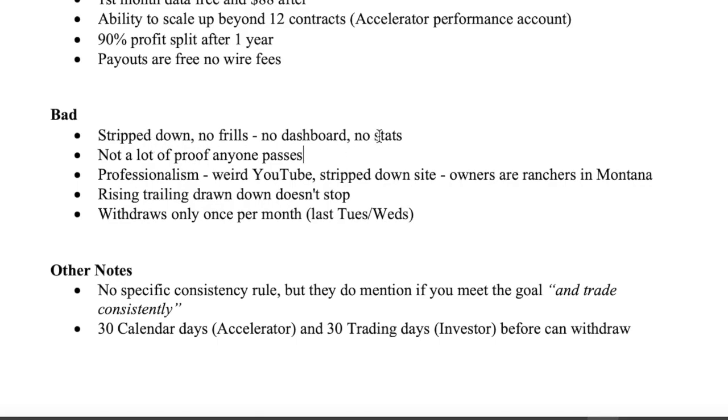There's not a lot of proof anyone passes. So again, I was very skeptical of LeeLoo. I'm still not on board. I'm not 100% like LeeLoo's the only choice, you should all go with LeeLoo. I think you really have to weigh these pros and cons and decide if they're for you or not.